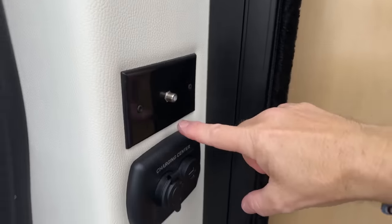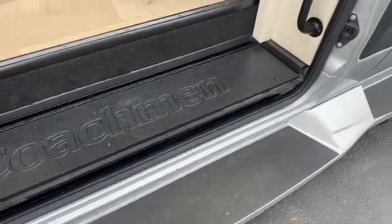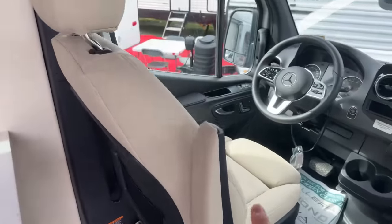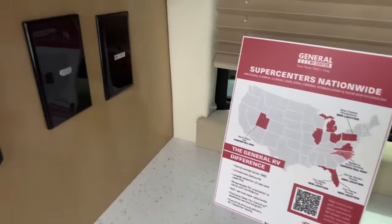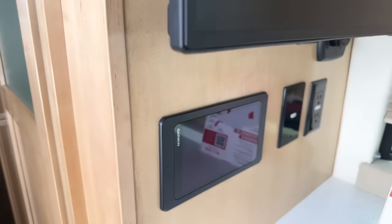Beautiful, soft touch, marine vinyl. A little bit of power stuff here, a light. Big old step to get inside. Coachmen really makes a nice, nice rig. This chair spins around, so this could be a work surface. We have some power. This is Garmin, which is a competitor to Firefly. Got a window here. How cool is that?